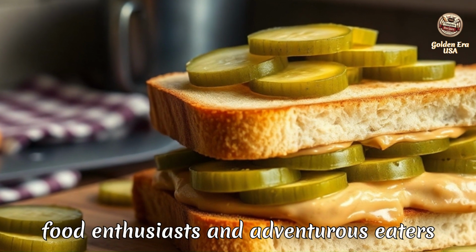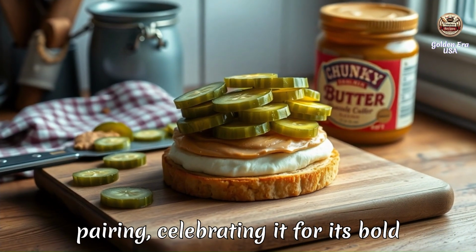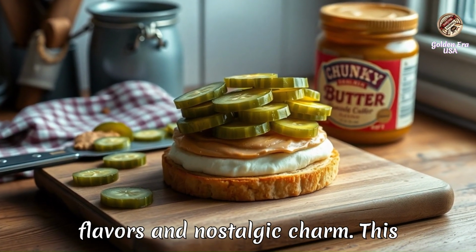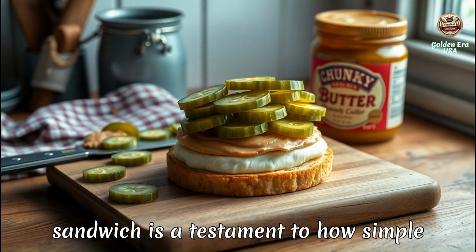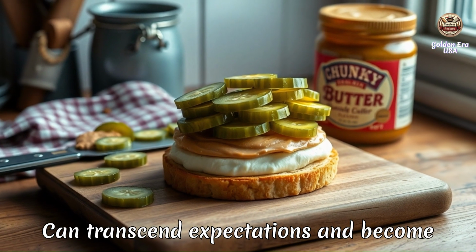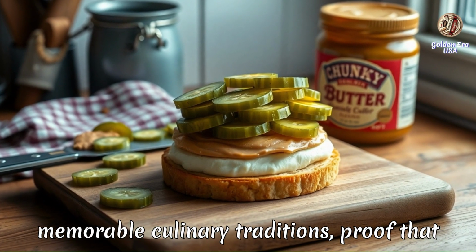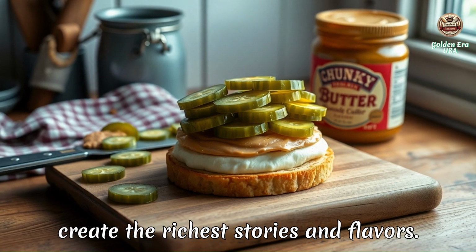Today, food enthusiasts and adventurous eaters have even rediscovered this unusual pairing, celebrating it for its bold flavors and nostalgic charm. This sandwich is a testament to how simple ingredients, when combined thoughtfully, can transcend expectations and become memorable culinary traditions, proof that sometimes the most unlikely combinations create the richest stories and flavors.